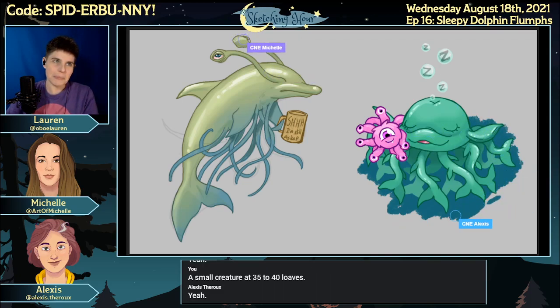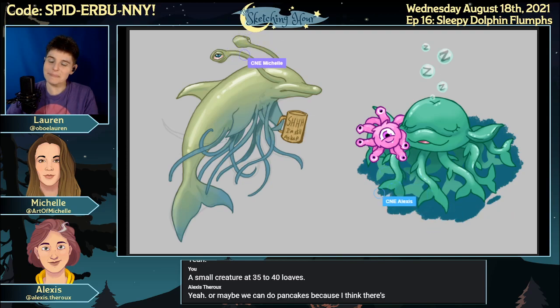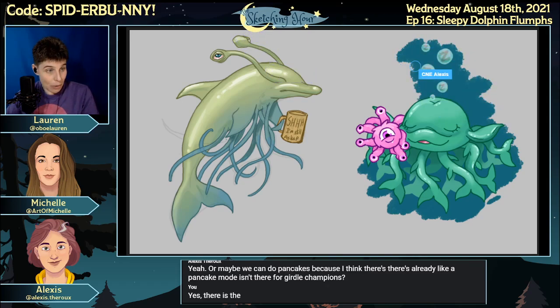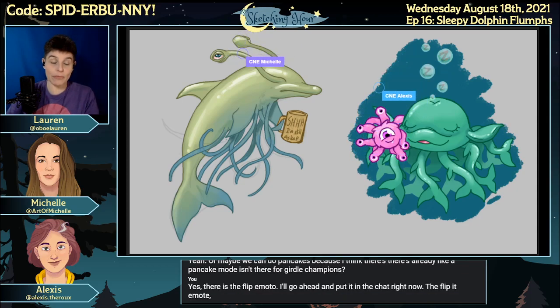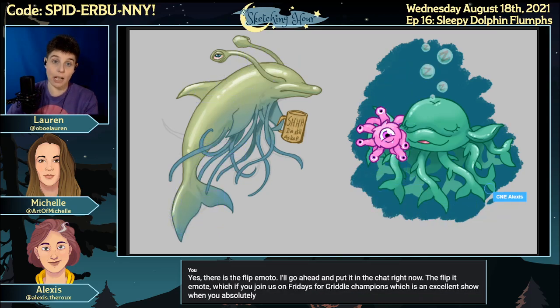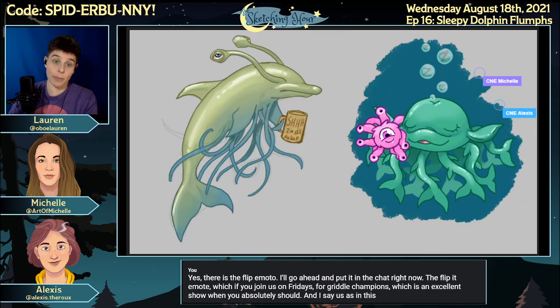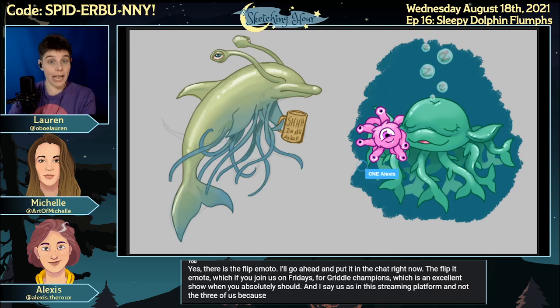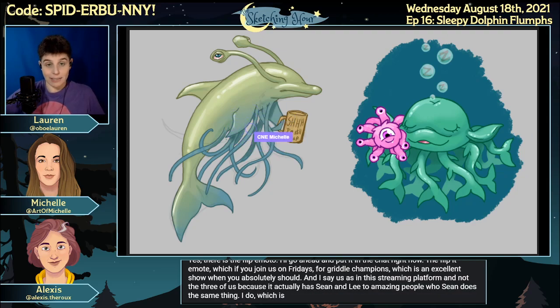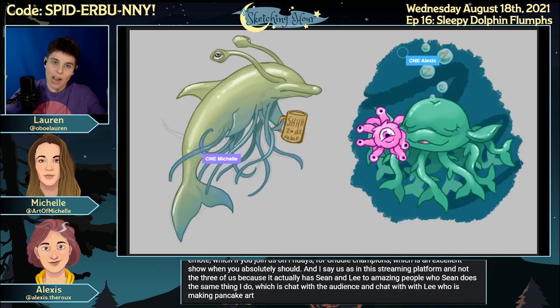Or maybe we can do pancakes, because I think there's already a pancake emote for Griddle Champions, isn't there? Yes, there is the flip emote. I'll go ahead and put it in the chat right now. The flip it emote, which if you join us on Fridays for Griddle Champions, which is an excellent show and you absolutely should, and I say us as in this streaming platform and not the three of us, because it actually has Sean and Lee, two amazing people. Sean does the same thing I do, which is chat with the audience and chat with Lee, who is making pancake art.